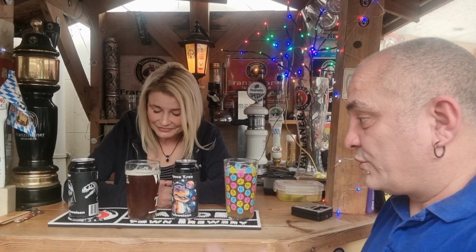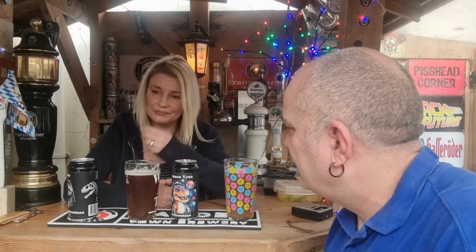That's been one of the strangest beers I've ever tasted in my life. Well, it looks strange. It's almost got a sour note to it. Got to try it. And it's mad.